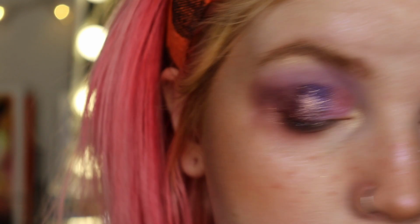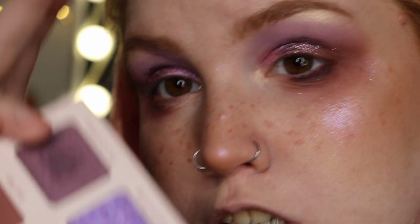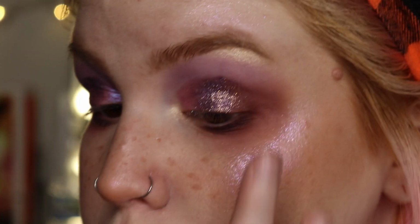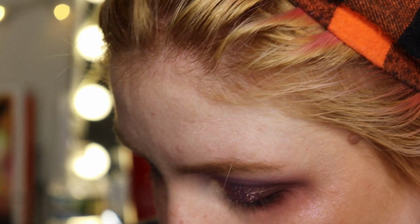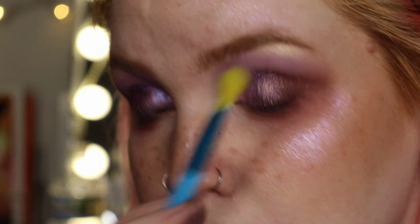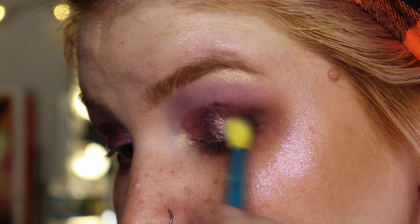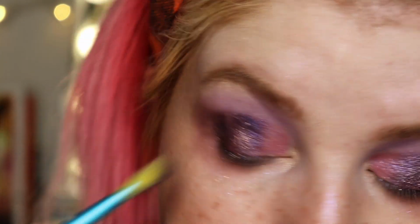I do have quite a lot of fallout, so I'm going to clean that up and then we'll finish the eyes. Now I'm just taking the shade Out of the Office and I'm going to run that on my lower lash line. That's actually the deepness that I would have liked on my lid. So I'm going to take a little brush like this. It's not a matte by any means, but I just want a little bit more deepness just on the edge, just to tie those glitters together.